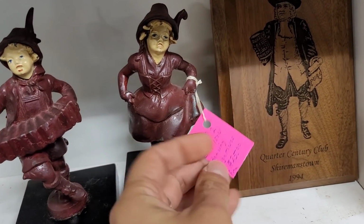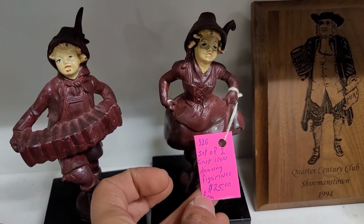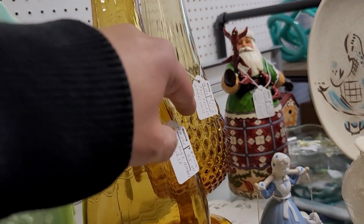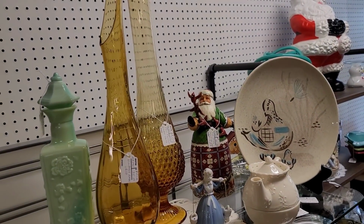Now I do spot these two bookends, and these were priced at only $25. I about freaked out. These are JB Hirsch, and I collect these. That was a deal, and I'm not reselling it. That was a reseller deal, and that was a collector deal. And the collector in me is like screaming inside.